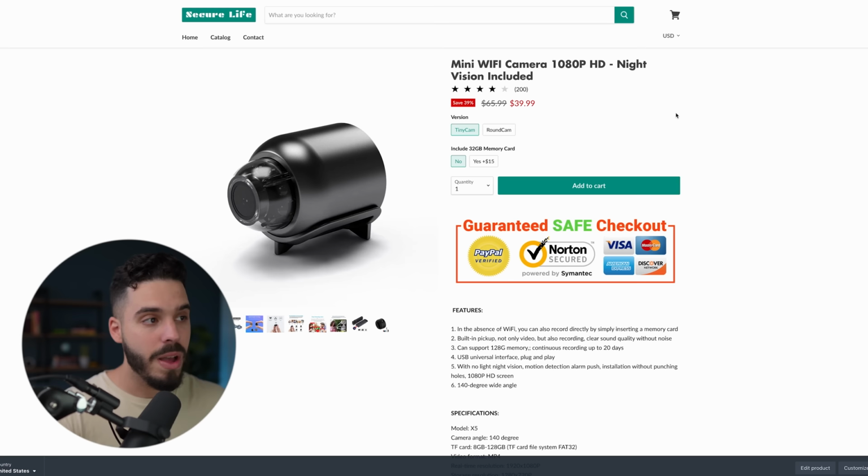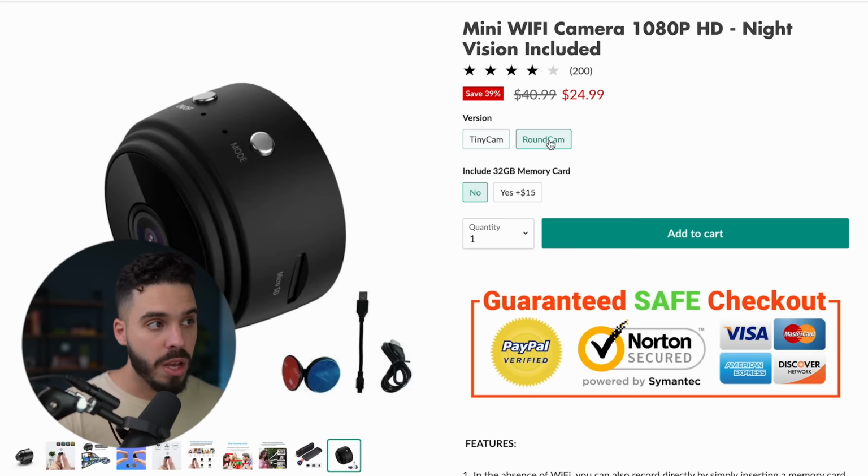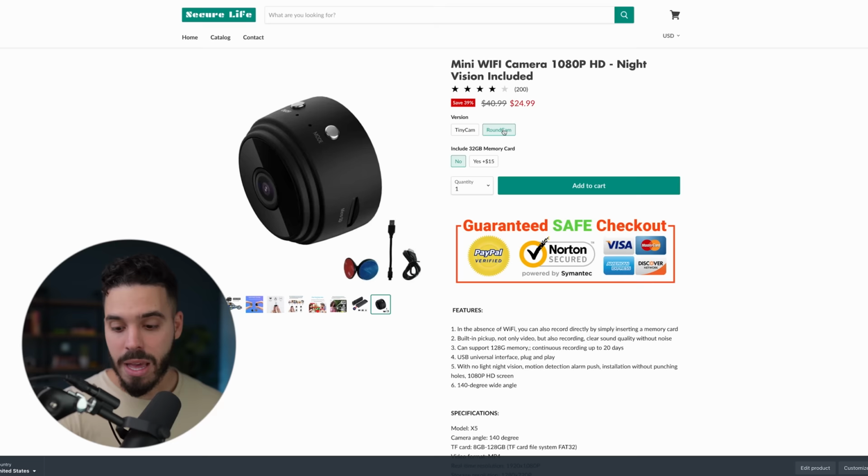And then I also added here another version called a round cam. This is a much cheaper camera that we're going to be selling as well in the case that someone wants to opt for that one. This is the one that I was able to find on Amazon. And for this one I'm going to create a couple of ads with myself doing the same things that were being done in the ad that was going viral.